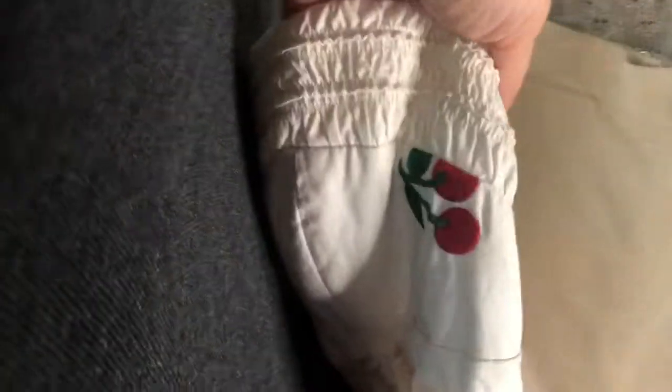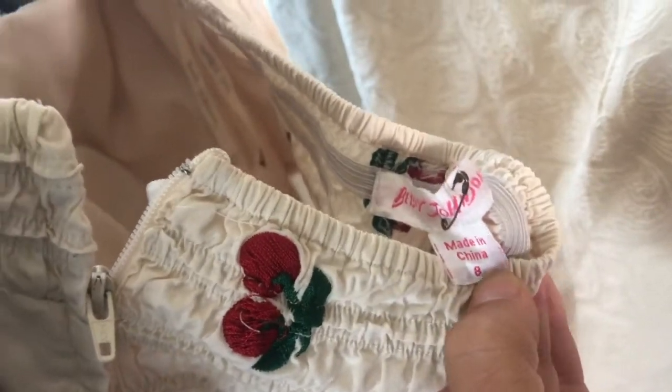Okay, next up, a Betsy Johnson dress. This is really, really cute. Little cherries on it, halter style. This is just really, really fun. This is like the epitome of the Betsy styles that I really like. And a little bit of an older label there, maybe. It's size 8 on the Betsy dress.